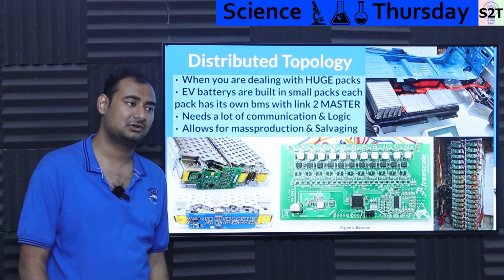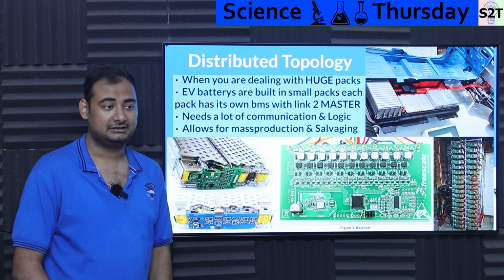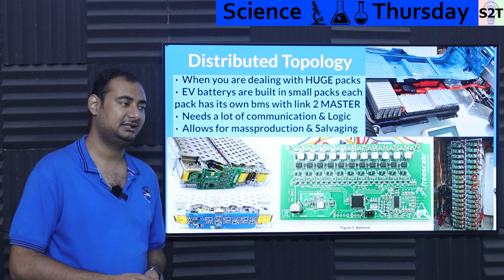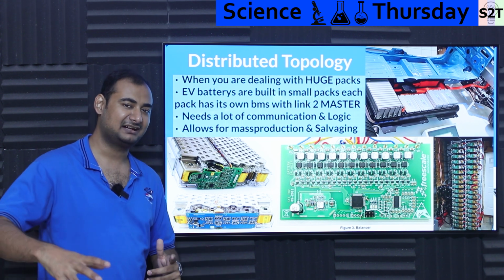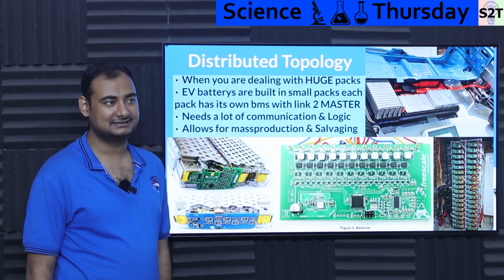So this is the distributed topology hassle that people have to go through. If you have a 48 volt system and it's just one battery box, you're lucky. If you have 92 volts and 3 packs, good luck. You have to deal with distributed topology. So this is the hassle part of it.